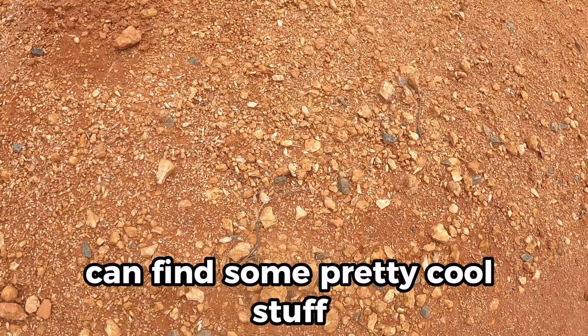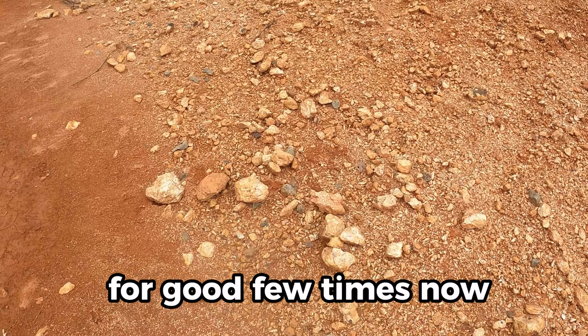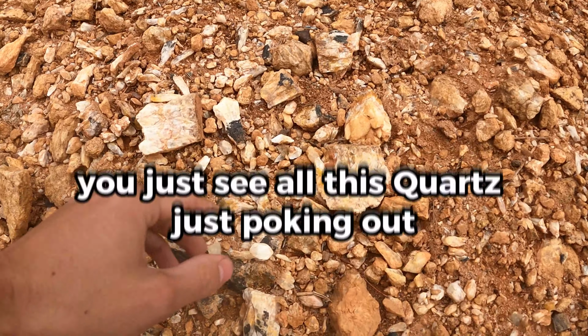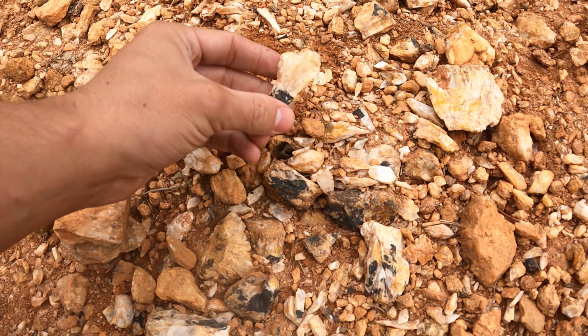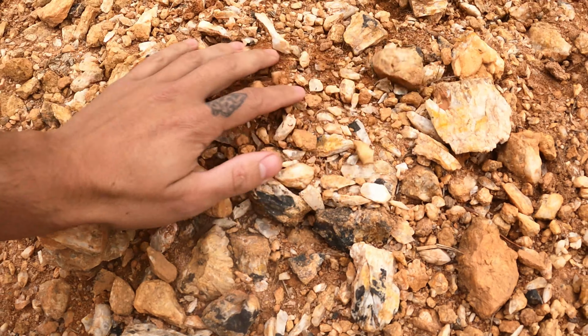So yeah, usually you can find some pretty cool stuff on the surface. But I've been coming here a good few times now, and the good stuff is below the surface. You just see all this quartz just poking out, and half of it's pointy, half of it's not. So you gotta kind of decide where you wanna go.